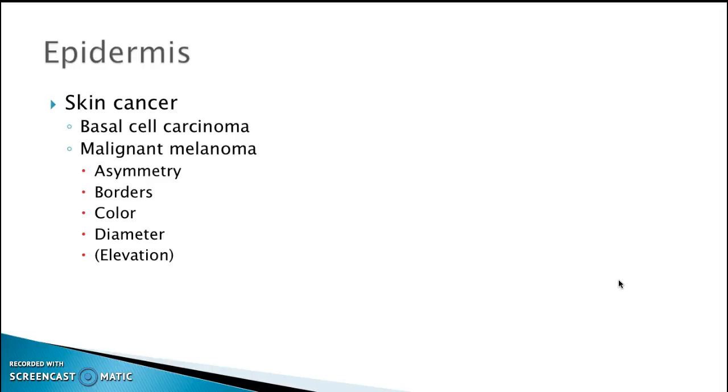Here I will briefly discuss two types of skin cancer. The first is basal cell carcinoma. As the name suggests, this is an abnormal overgrowth of cells in the stratum basale. Malignant melanoma is much more aggressive. Medical personnel usually use the acronym ABC and sometimes D, ABCD and sometimes E to determine whether an area of the skin might be malignant melanoma.